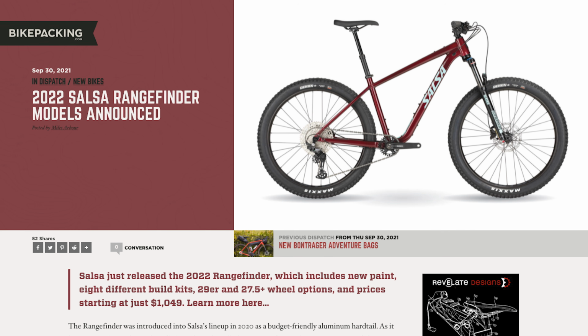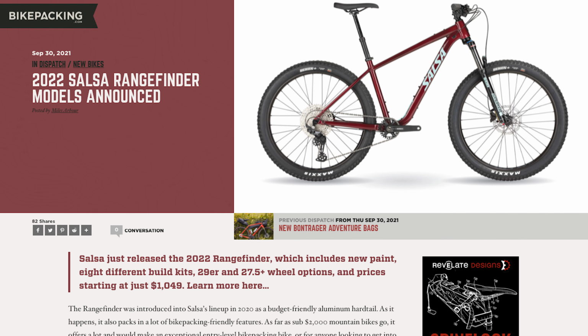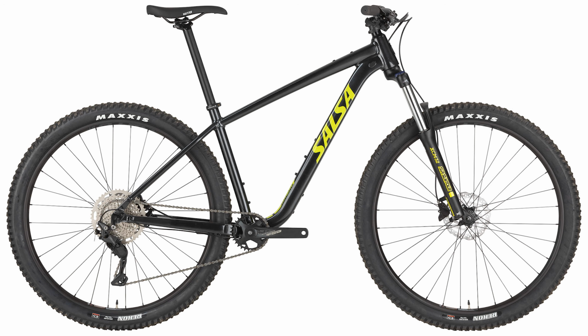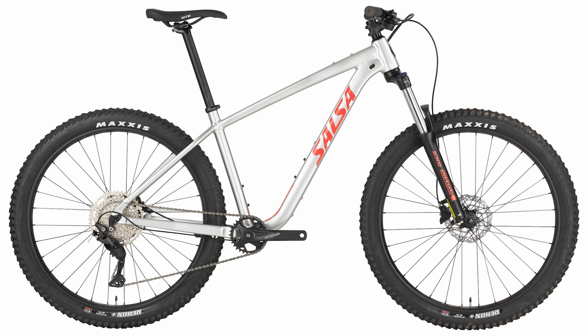Salsa Cycles just released their 2022 Rangefinder, which includes new paint and 8 different build kits. Launched in 2020, the Rangefinder is somewhat of a dumbed down version of the Timberjack, which makes it a fantastic bike for folks looking to not only explore mountain biking for the first time, but also bikepacking. Yes, this is an entry-level bike, and oftentimes people say, a $1,000 bike is not an entry-level bike. But actually, yes, it is.